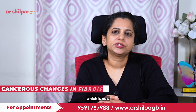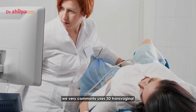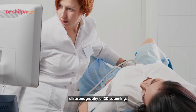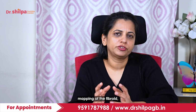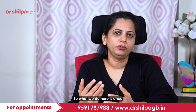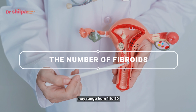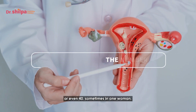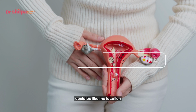The other thing which we now very commonly use is 3D transvaginal ultrasonography or a 3D scanning, which is used to map the fibroid. So what is this mapping of the fibroid, which is done by this 3D technology? What we do here is, the number of fibroids may range from 1 to 30 or even 40 sometimes in one woman. Or there could be the location of the fibroids.